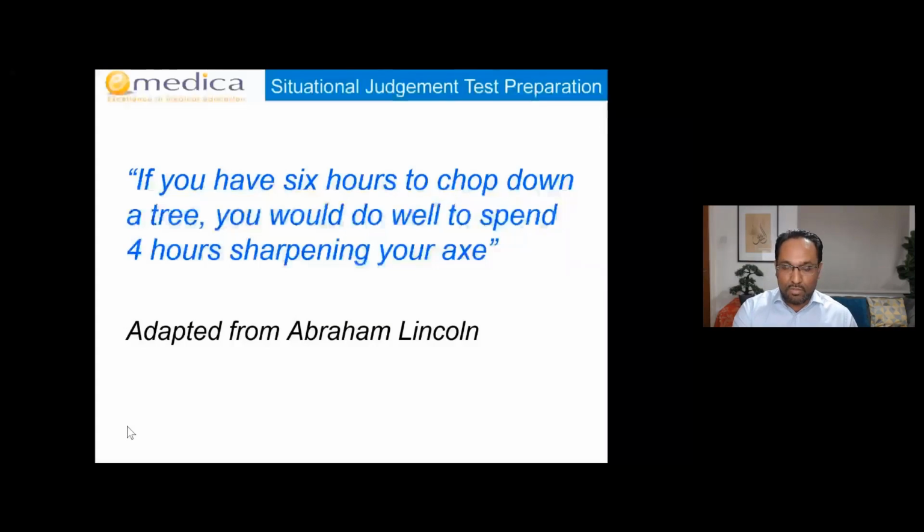Okay, so I'll leave you with this, adapted from something attributed to Abraham Lincoln, that if you have 6 hours to chop down a tree, you do well to spend 4 hours sharpening your axe. And if you spend a good amount of time in preparation, on the day your task will be easy. You'll slice through the questions with ease.